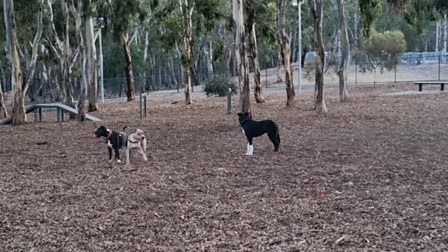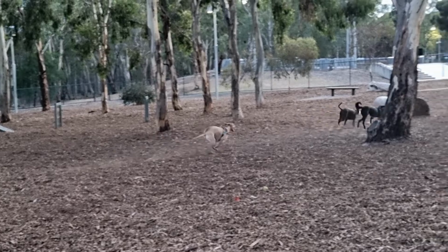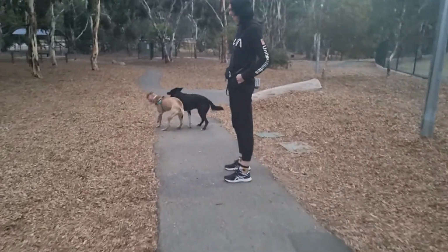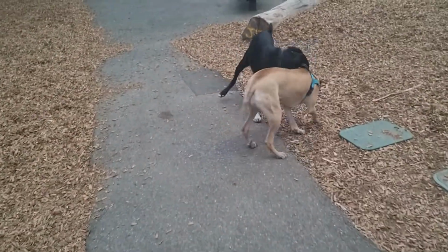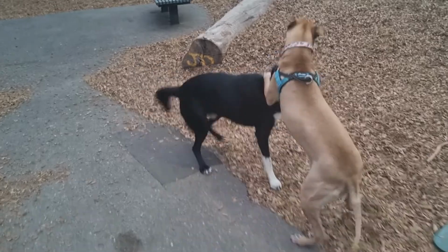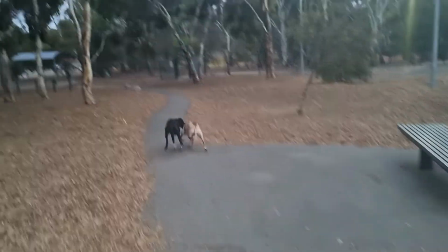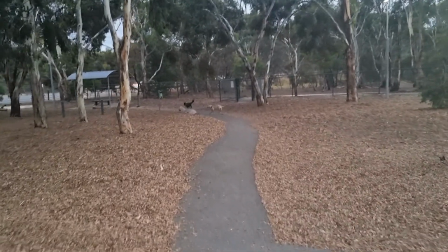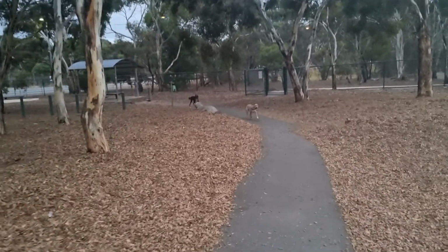No, my ball. Do you think it knocked over? Full into me. Silly dog. This is Junior. Look at him. Tessa's bestie. Look at him running off. Go on, you're waiting for us. Yeah, they're coming.